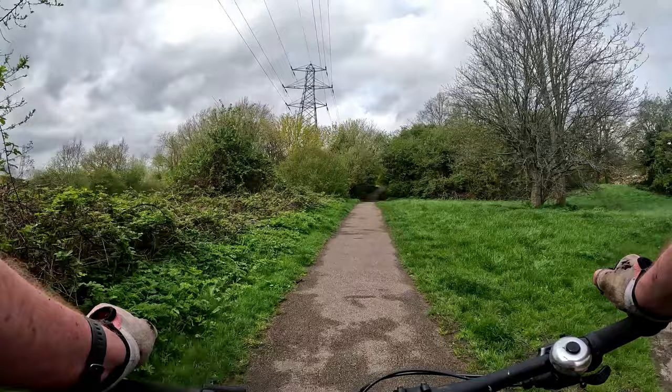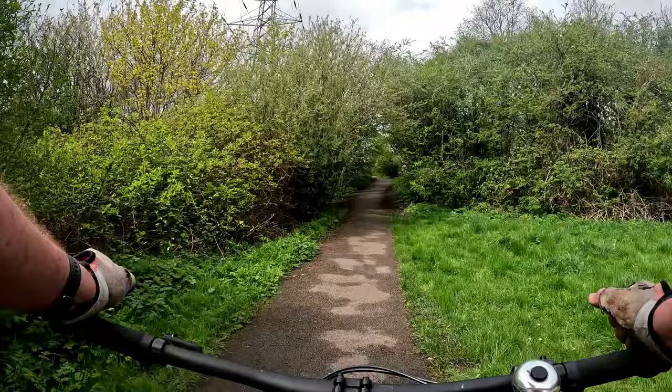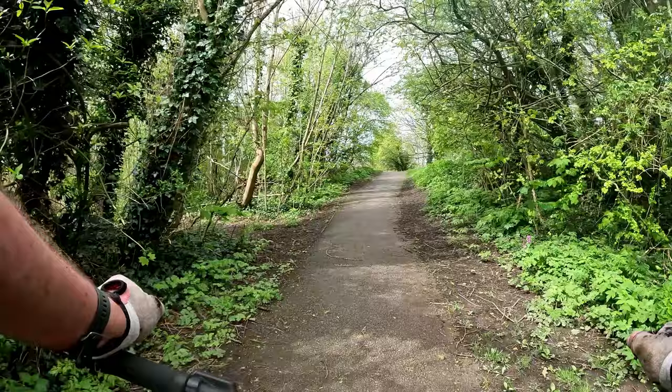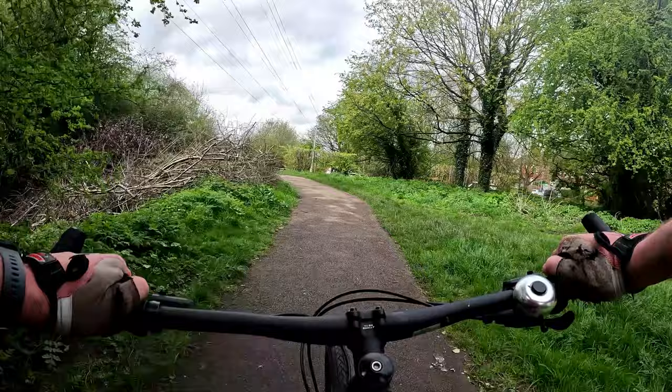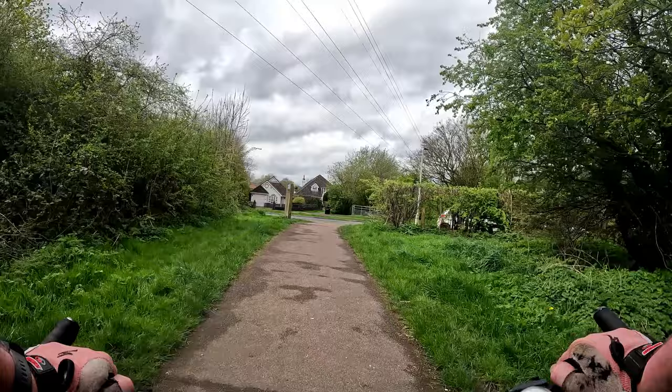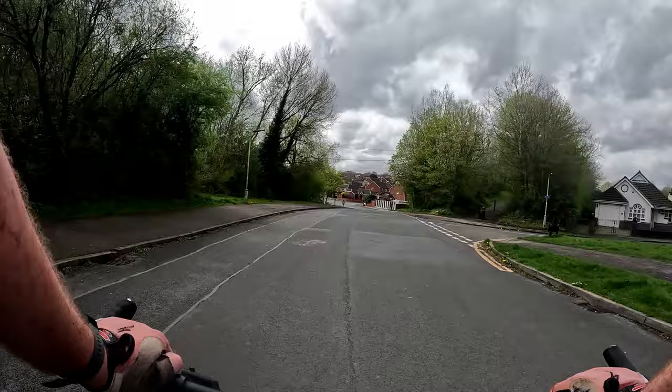This section, I'm into the final third of the wheel now. This is the section with all the climbing as we climb up towards Lofthouse. Quite a surprise after so much flat and rolling country. Wow. And then up there, half right.